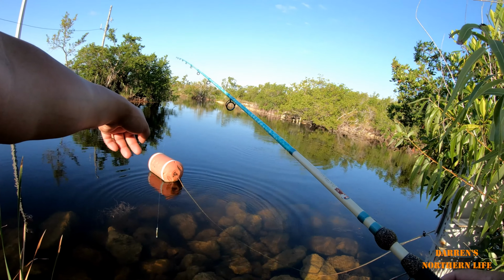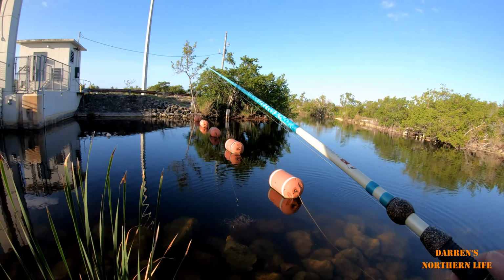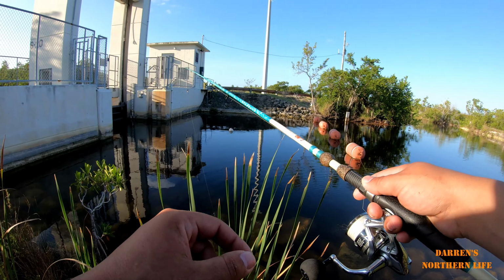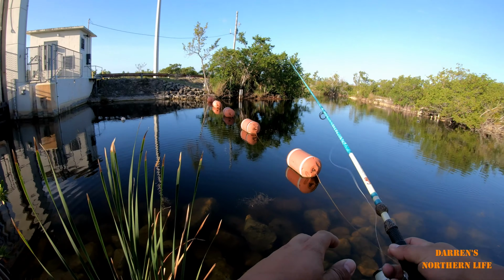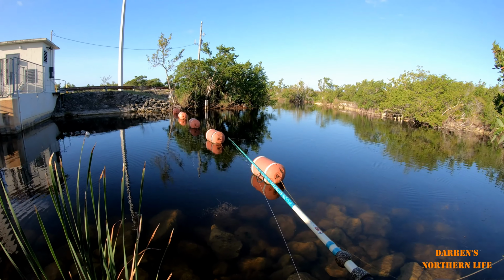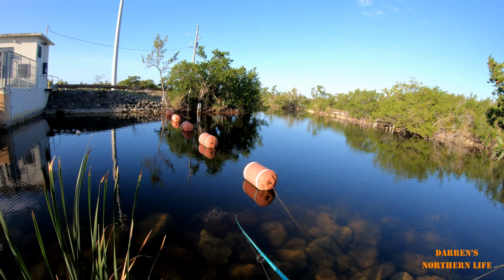What's this here? Oh, it's a barracuda. Don't let him eat that. I'll cut you off. No? Oh, there's another one there. Yeah, it's a big, big cuda right there. Yeah, we'll check you right there. All right, just let it sink a little bit. That's a big barracuda there. I'll cut you off for sure.